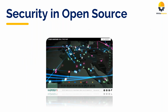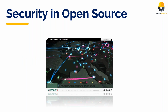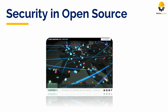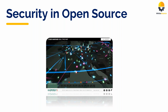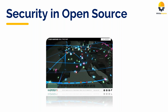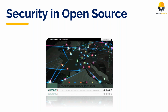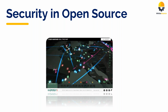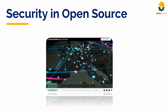Now, regarding security in open source, as open source in the last few years became more and more famous and more people are using it, we can actually see that the hackers are also viewing it this way. And what they actually see is that they can add all kinds of vulnerabilities to the open source code. And then it's already a matter of who is actually controlling the open source.